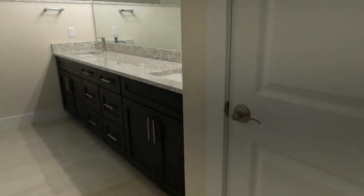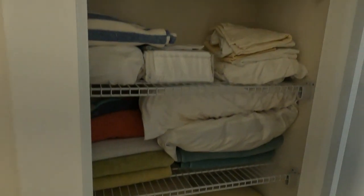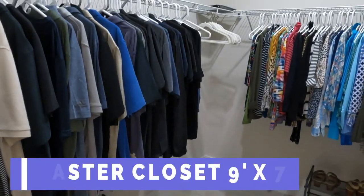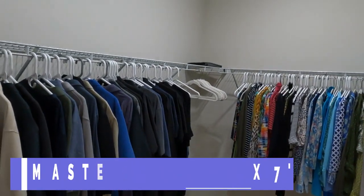There's going to be a lot of extra storage space in here other than underneath the vanity. You are going to have a small linen closet for your towels and bedding, things like that, but you're also going to have a large walk-in master closet. It's going to measure about 9 feet by 7 feet, so perfect for all of your Florida swimwear.